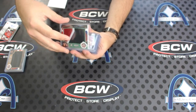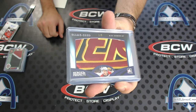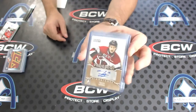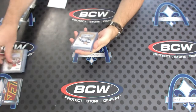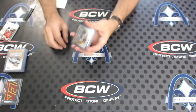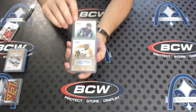And, oh my Lanta. Alex DeBrincat, 1/5. Look at that patch. Game-used patch. Sheesh. 1/5. Travis Barron, prospect autograph. Max Lahoy, prospect auto. Cale Clegg, prospect autograph. Now, which one do I show first? I'll save that one just because it's a fun one, but the back one's good too.